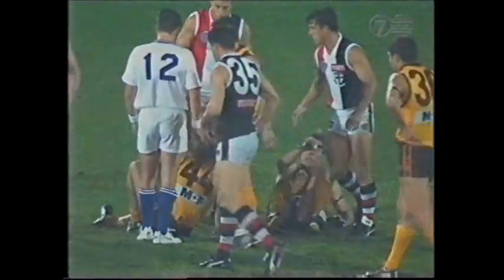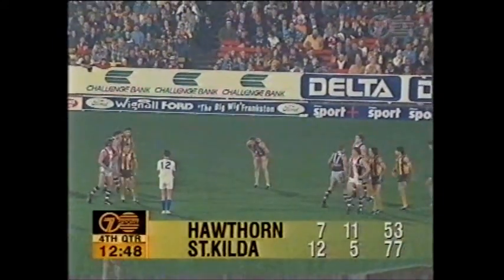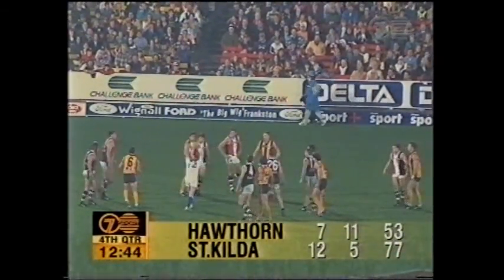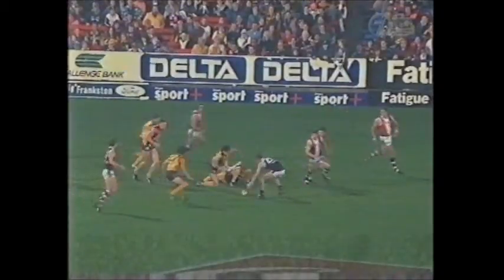Both had good games. Burke's had 18 touches and the Rat has had 15. So Nathan Burke taking the honours there. 24 points in favour of St Kilda. Vidovic gets the tap. McLaren seems to be okay now, back under the pack.